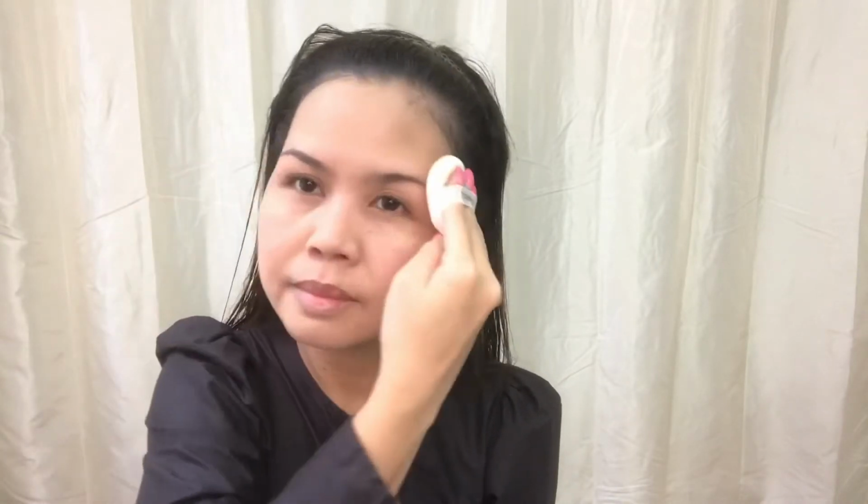Okay. Next is yung powder naman. And of course, after the powder, yung eyebrows naman. Okay, so after ng kilay, magko-contour naman ako. So again, ito.